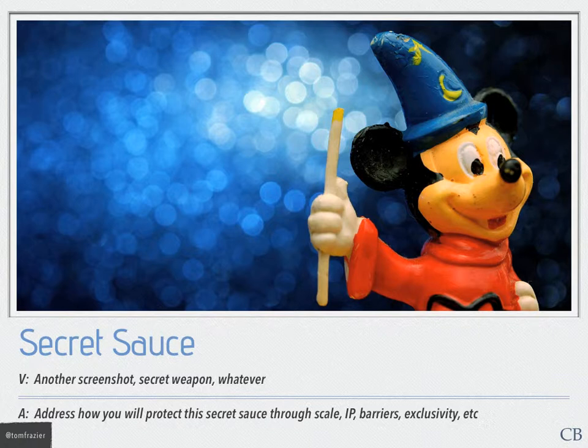They believe it. They go, right, they're solving a problem. Their solution is fantastic. I see how they're making money. They're going to make a lot of money. And wow, this secret sauce is actually going to let them do it. That's the absolute clincher.